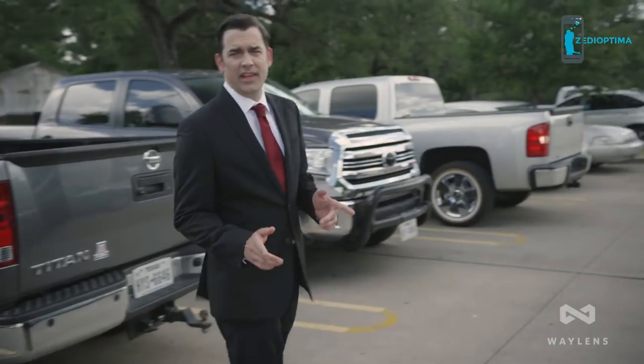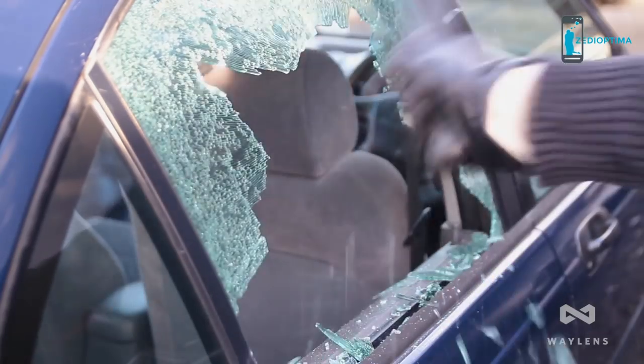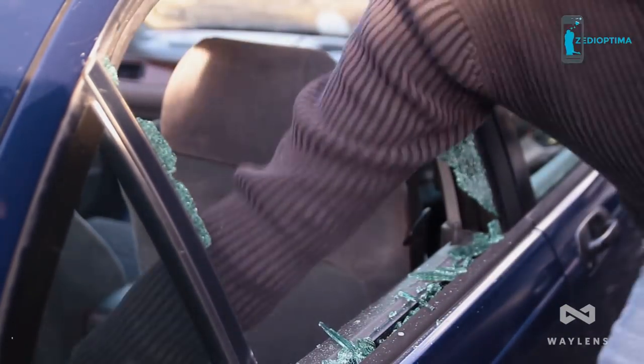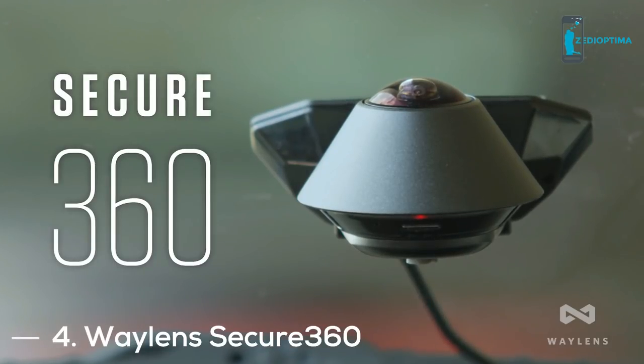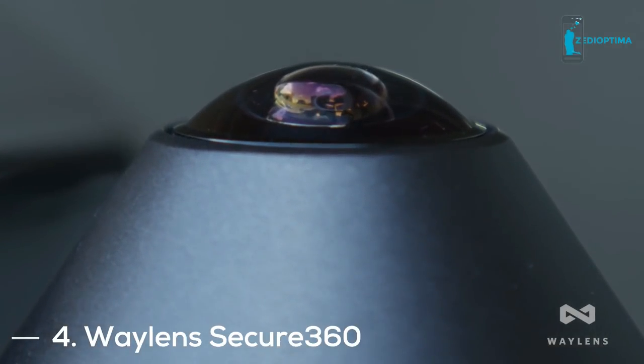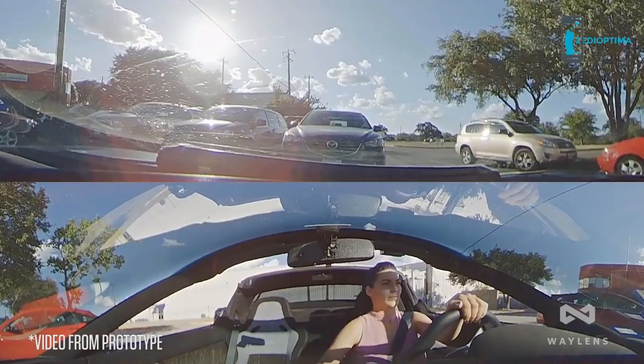There's a lot of unexpected things that can happen to you in your vehicle. So don't you wish there was a way to record 24/7 and be alerted when an incident occurs? Waylens introduces the Secure 360, a camera that can monitor and record a full 360-degree field of view so you know what's happening in and around your vehicle no matter where you are.